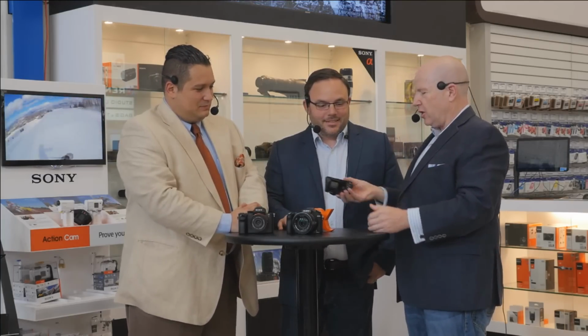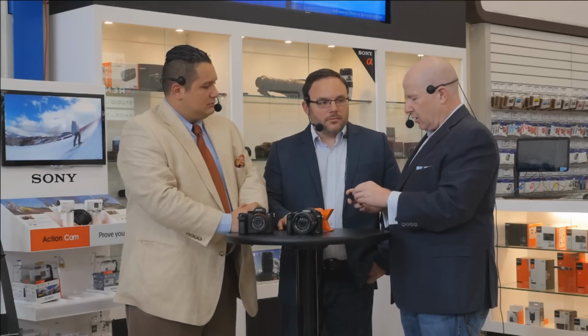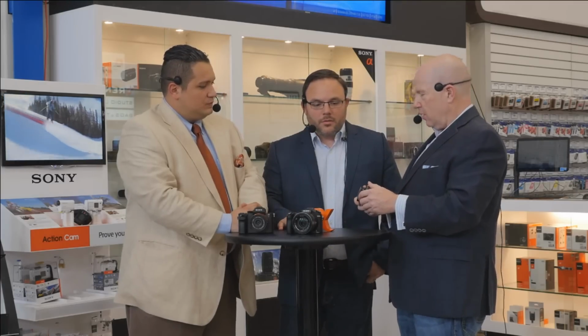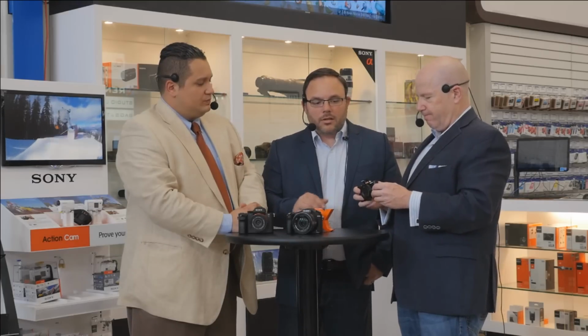You can see it has an articulating screen. Really pocketable, really solid construction on this. Very, very fast lens, right? A 1.8. Yeah, it's a 24-70, 1.8 to 2.8, so it's a fantastic lens, and it's a true T-Star coated, all-glass Carl Zeiss lens.